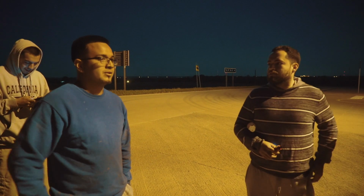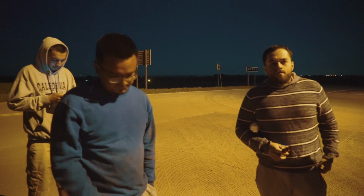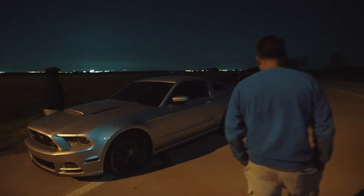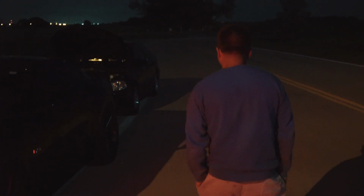Yeah. How fast is your car? He said yeah. What roll? We can try a 60. Yeah, and then 60, go from there. I'm around with you. Okay. Oh boy. So now we got what is this? Supercharged 5.0? Yep. Texas stock 5.0 versus Oklahoma stock K24A2 EK.